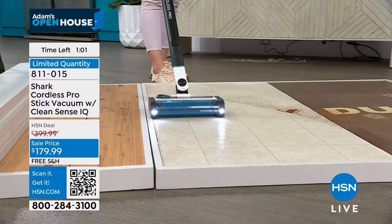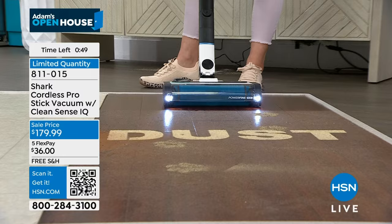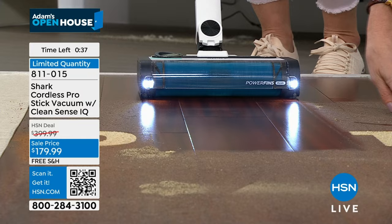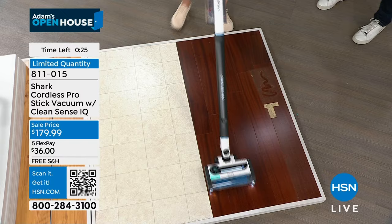And then I know you love this, Adam. Show me. We are utilizing those Power Fin Plus, which means that super soft micro plush Power Fin brush roll is gonna cut through, and it's gonna leave what looks like a polished shine. And that is all, because this is dirty, and this is totally spotless. How beautiful is that? It's so compelling, it's so powerful, it's all the things we've come to expect from Shark.